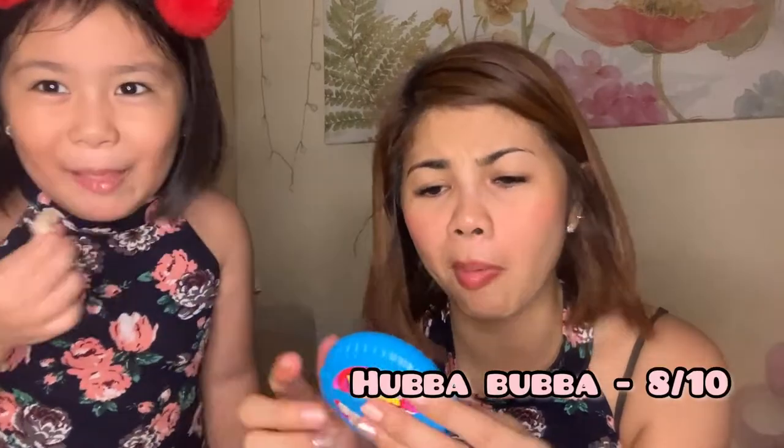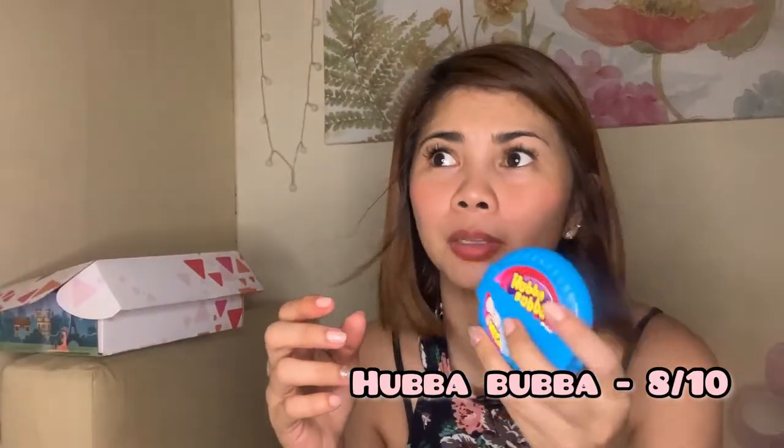Siguro kasi masyado siyang pambata. So, I'm gonna give it like 8 out of 10. Okay. So, hindi ako masyadong maano sa gum, pero yung flavor niya talaga, meron siya. Strawberry, blueberry, watermelon. So, mix siya. Kung hindi may isip yung gums ko, andun talaga yung flavor niya. So, good siya. For kids!